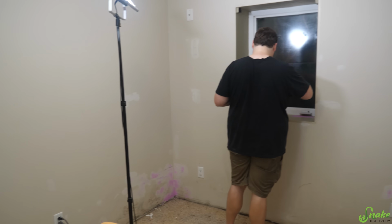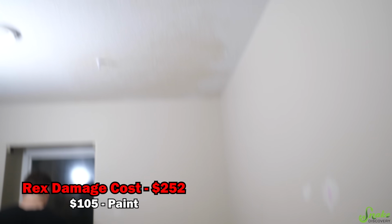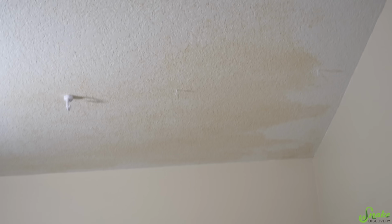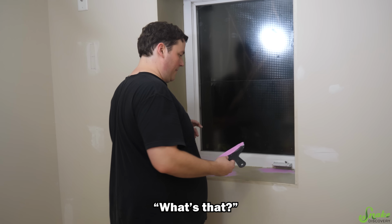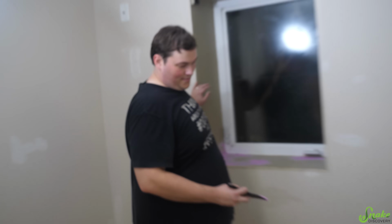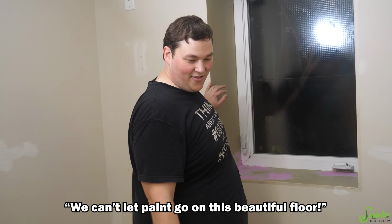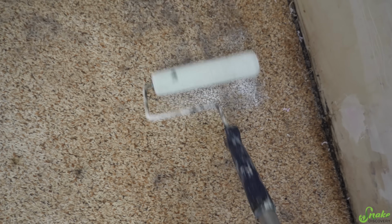Alright, spackling is done, and now we definitely have to repaint this entire room, including the ceiling. Ew, that's gross. I don't know how that became so discolored, but we're gonna start with the ceiling, so if it drips down to the walls, that's okay, and then we'll paint the walls, I think a light turquoisey color. Oh no, Ed, we forgot something. What's that? We forgot to get a drop cloth for the floor to protect the carpet in case we drip paint on it. Well, what are we ever gonna do? We can't let paint go on this beautiful floor. I don't know. What are we gonna do? Honestly, I think this floor would look a lot better if I painted that too, actually.